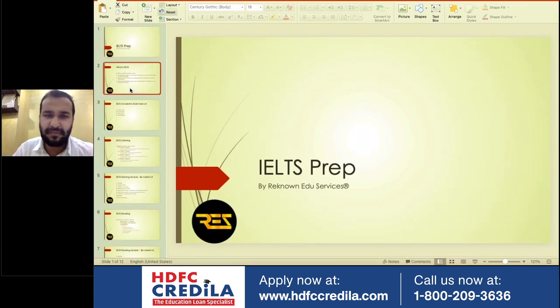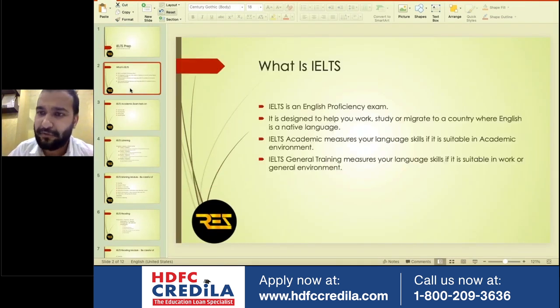IELTS exam essentially is an English proficiency exam. It basically tests your skills with respect to listening, reading, writing, and speaking. This is an exam an individual needs to give if he or she wishes to go abroad to either study, work, or migrate to those specific countries where English is the native language.